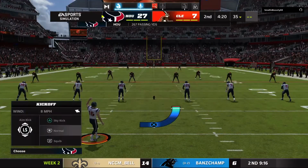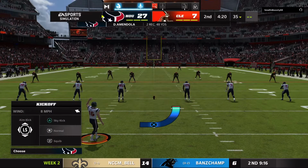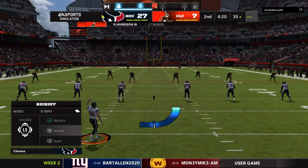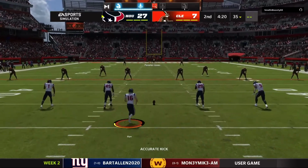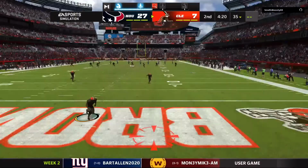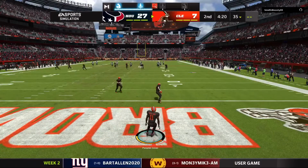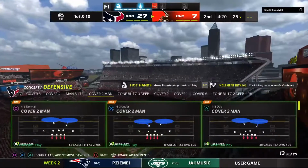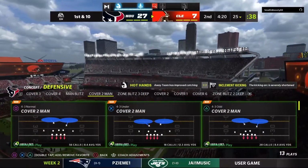Joey Sly set to kick off. Joey Sly now to kick off after the touchdown. Peoples-Jones going to elect not to run this out, and they'll begin at the 25.